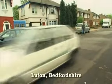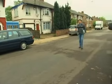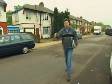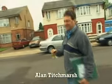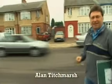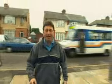This is Luton, a rather cloudy Luton, and a road where you take your life in your hands, really. We've come here to surprise Louise, been called in by her neighbours, Deborah and Kevin, to a garden that they say is just a bit of a tip. But apparently she's done great things with the house.